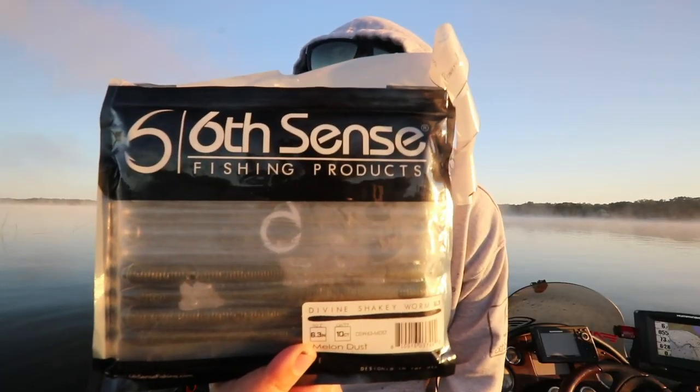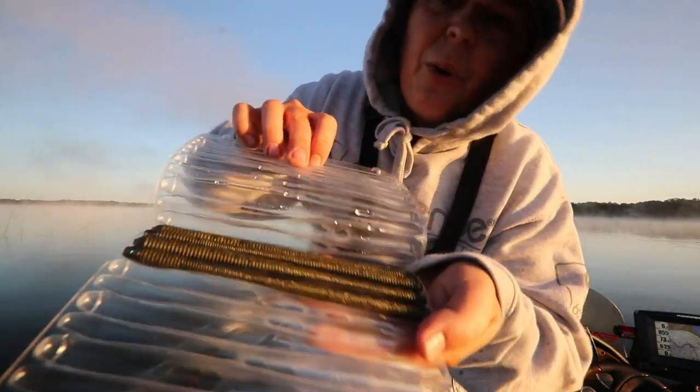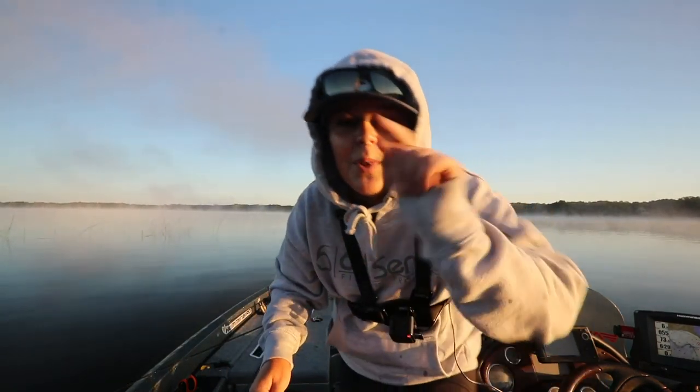In case you guys are curious, here's the baits I'm using today. This is the Divine Shaky Worm by Six Sense. These things are so juicy. As you can see, I'm just crushing them on it. Okay, I'm gonna get hooked up, catch some more.